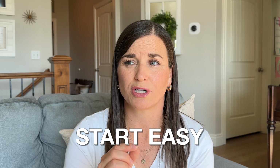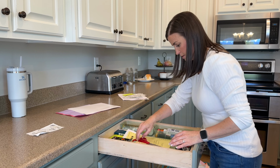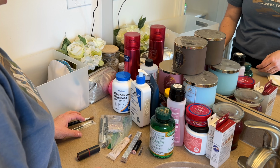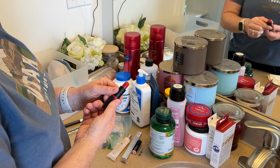So the next question is, where do I start? How do I get started? I think that probably one of the best tips is to just start with something super easy and give yourself a really quick win, something that you get done and it feels really good. So this could be really easy, simple locations like a junk drawer, a sock drawer, maybe just a drawer in your bathroom. Maybe you just want to declutter some lipsticks, or maybe you want to declutter purses. Even if you just get rid of one item.